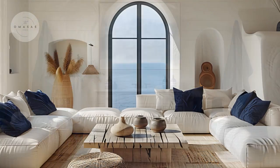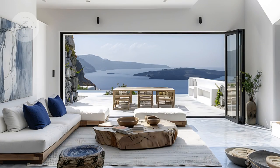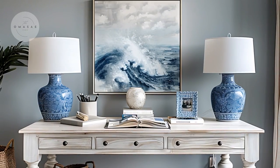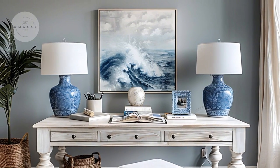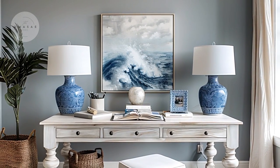From color palettes and natural materials, to seamless indoor-outdoor integration and elegant decor, we hope these ideas have provided you with valuable insights for creating a tranquil and stylish home environment.